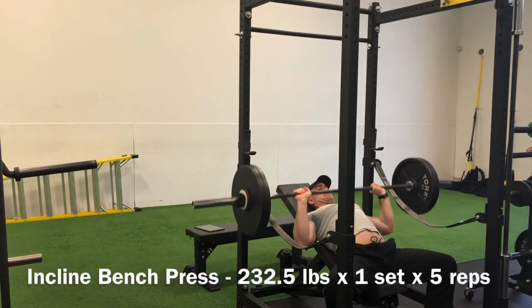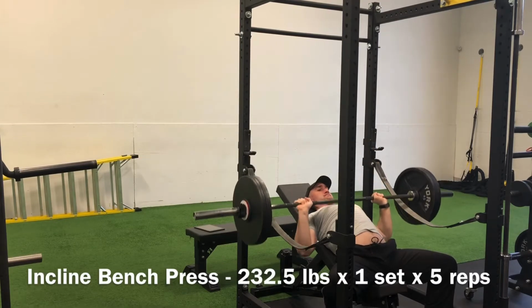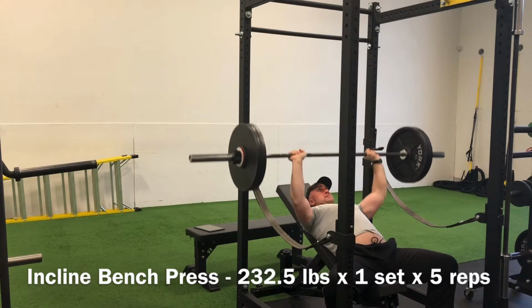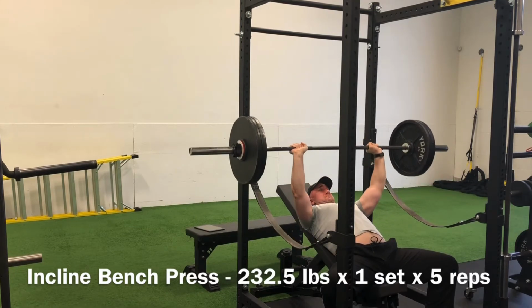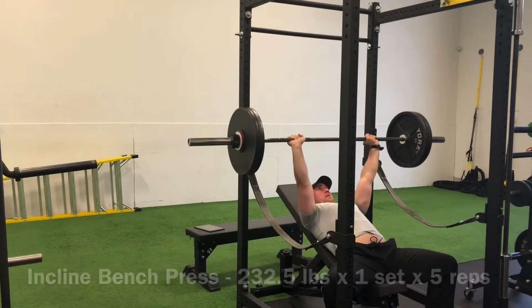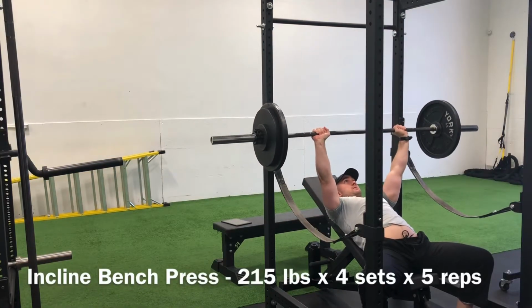Starting off the incline bench with 232.5 pounds for a top end set of 5. And after running that, backed it off to 215 pounds for 4 sets of 5 as well. The incline bench is feeling pretty good overall.